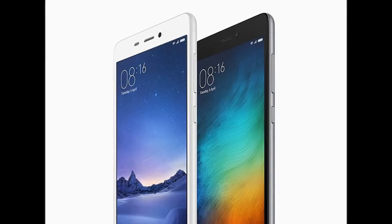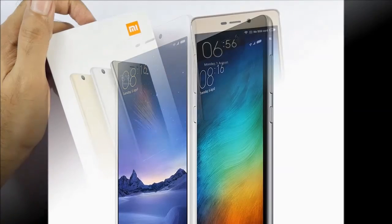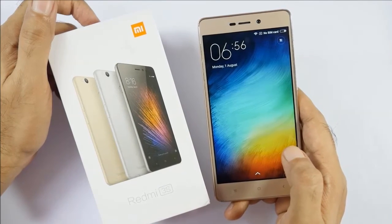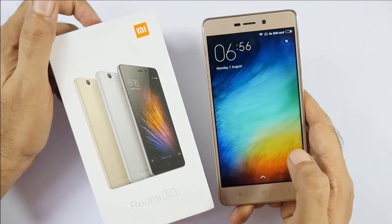We did try using the fingerprint scanner on the Redmi 3S Prime with wet fingers and it worked without refusing to recognize prints even once. We were impressed with the speed of fingerprint recognition.